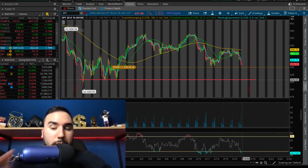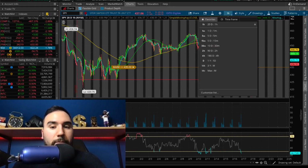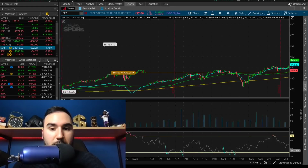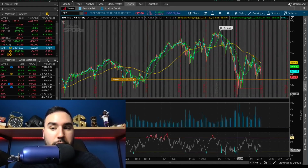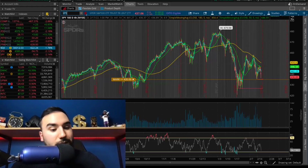At that point, if we break 425, now we're talking lows during this whole sell-off, correction, whatever you want to call it, and those are right about 420. If you take a look on this 4-hour chart, we haven't gone much under 420. We haven't gone under 420 during this whole sell-off that started in the beginning of 2022. So that's a little breakdown. If 435 breaks, I'm telling you, this thing's going to be slipping.